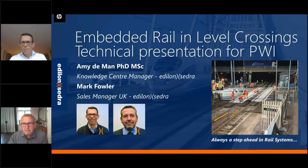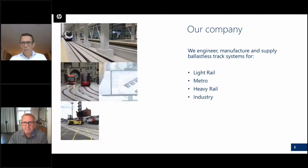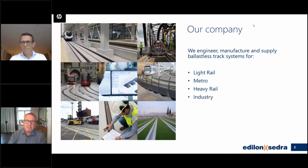All right. Next slide. Here we go. Perfect. Eidolon Cedra are basically an embedded track system for all applications of rail. We don't work with ballasted systems. We provide solutions for light rail, metro, heavy rail, industry, crane, anything where an embedded rail system or embedded track system is required.